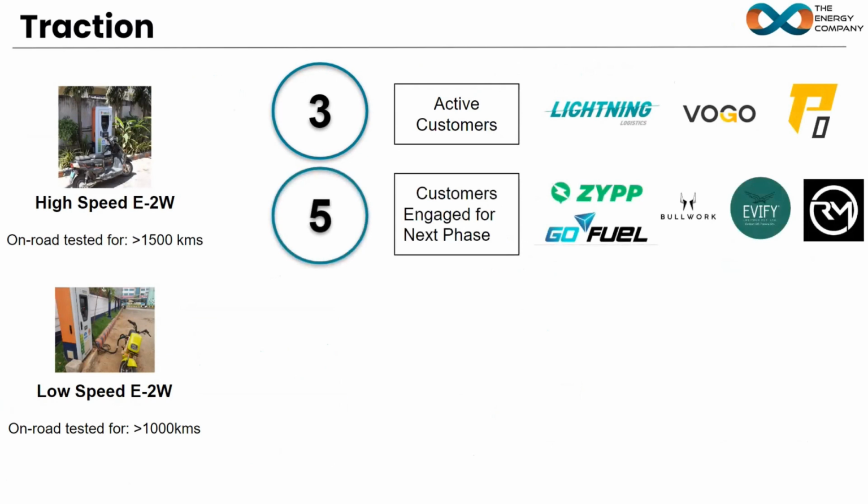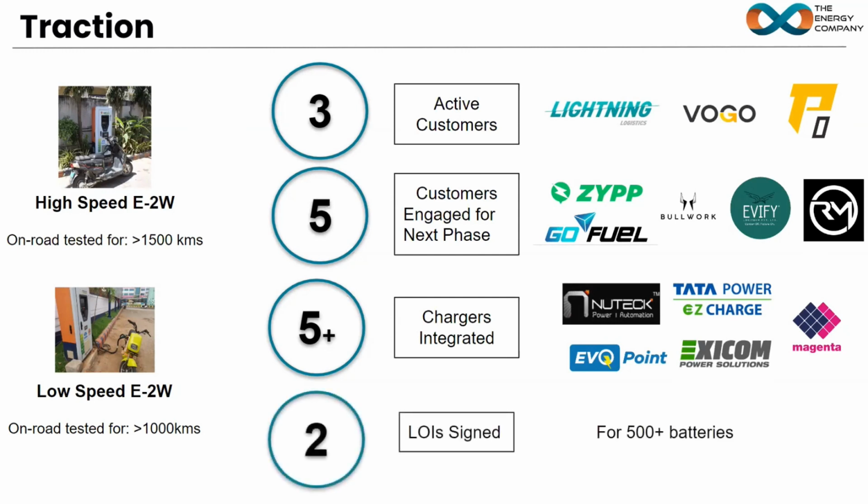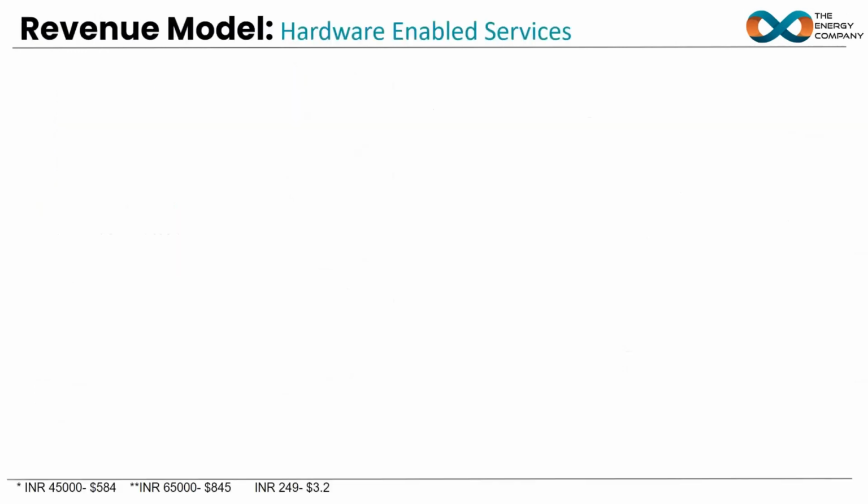We have got more than 5 customers for the next phase. We have integrated our product with more than 5 chargers. And one of the biggest USPs of our product is that it can be fast charged across all these 5 different chargers using the same hardware product. So we are not relying on any proprietary charging connectors or protocols. And we have got LOIs for more than 500 batteries, which we will start deploying from next quarter onwards.